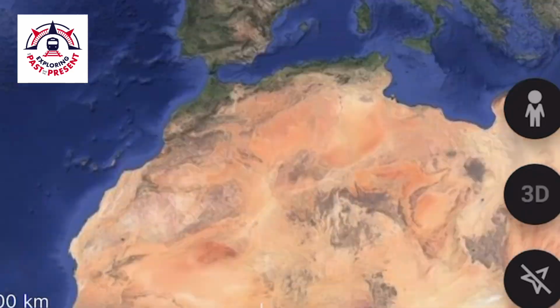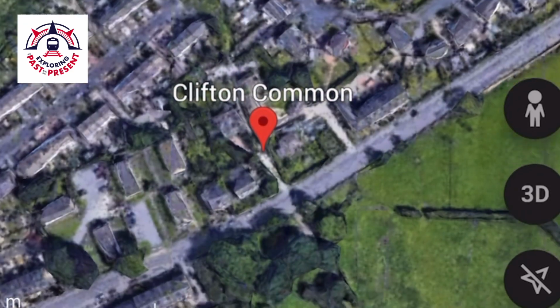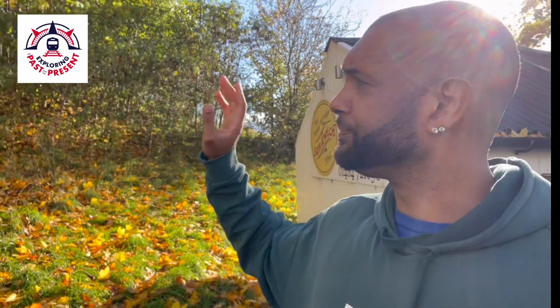So I'm currently on Clifton Common Road in Brighouse. Just behind me up here is an embankment. Up there used to be the railway station. It was called Clifton Road Station. Now you can't actually get up onto the embankment as it's fenced off and I believe it's private. However, that was the location just up there of Clifton Road Station.